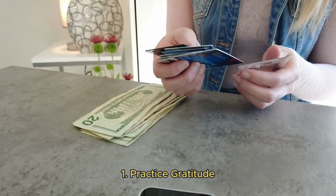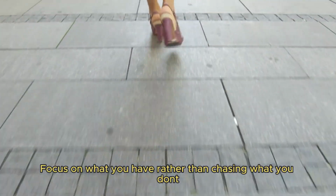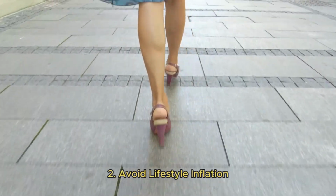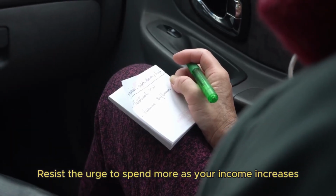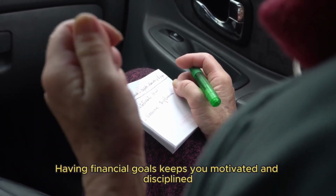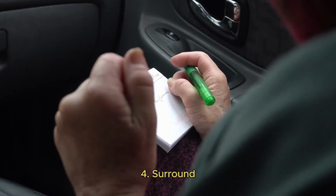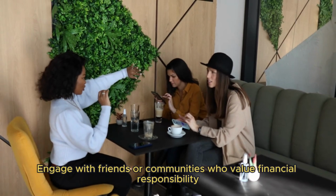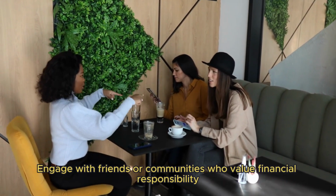1. Practice gratitude. Focus on what you have rather than chasing what you don't. 2. Avoid lifestyle inflation. Resist the urge to spend more as your income increases. 3. Set clear goals. Having financial goals keeps you motivated and disciplined. 4. Surround yourself with supportive influences. Engage with friends or communities who value financial responsibility.